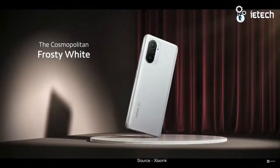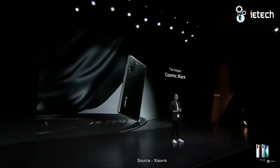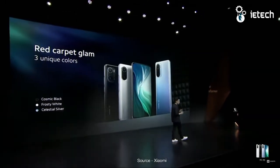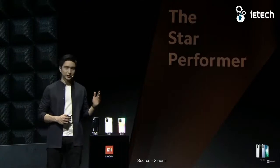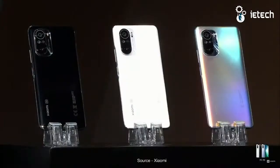Mi 11i also comes in an elegant frosty white color for a clean yet classic appeal. And then we have cosmic black, practical, timeless, perfect for you minimalists out there. Here are the three glamorous colors of the Mi 11i again. We have cosmic black, frosty white, and celestial silver, ready to take on the big stage.